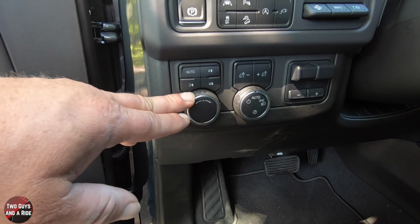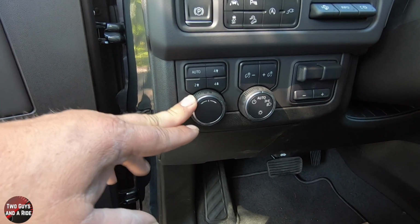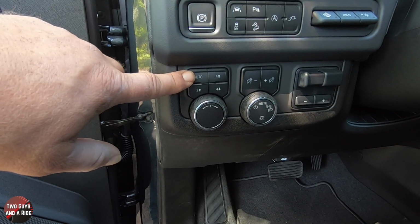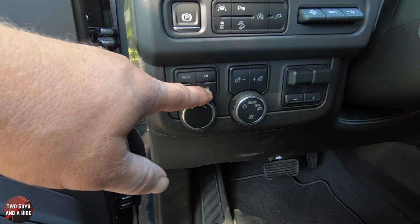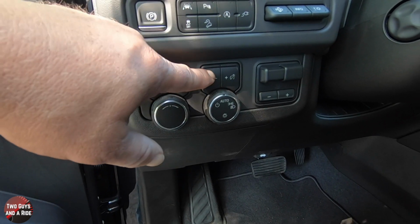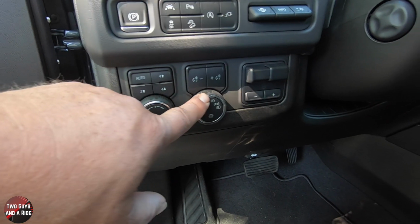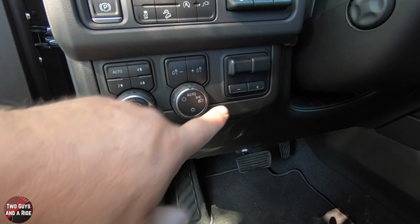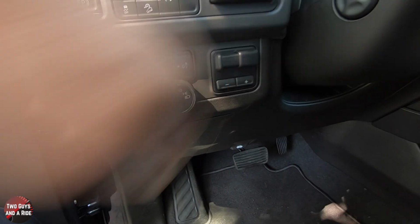So this one is your mode button. So you can go left or right, and it goes between about 4 different modes, and we'll show you those in a little bit. You've got auto all-wheel drive, you've got 2 high, 4 low, and then these two are for your bright and dimness controls for your dashboard display. This is your lights. This does have fully automatic lights on and off, high beam and low beam. And then this, of course, has a trailering package on it. So you have your brake controller right here.